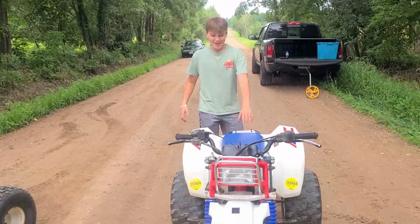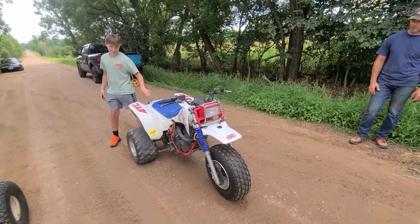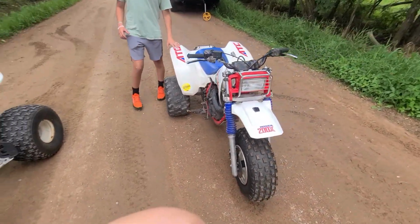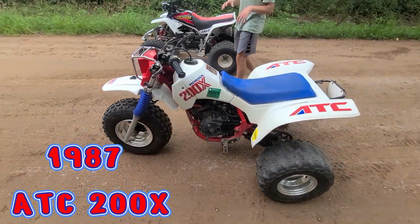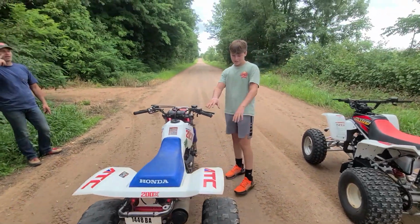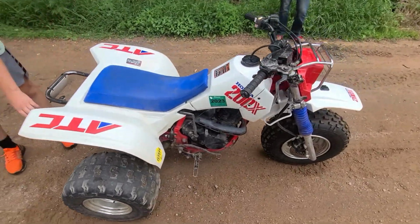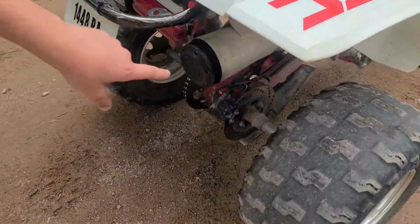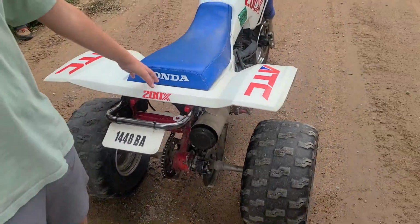Okay, so today we got the Honda 200X, the three-wheeler, obviously. It's really original. It's a 1987, and it's one of about 3,000 I've heard, way back in '87. So think of how many have been flipped, crashed. So this is really rare. The only thing not original is the Supertrap exhaust back here. It's actually a really nice exhaust. Everything else is all original on this machine and it's very clean.